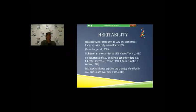or the features of autism, and they found that there was a lot of heritability. And in fact it's gone on to show that identical twins share about 60 to 90% of autistic traits, when the fraternal twins only shared 0 to 10%. So that tells you that there's something going on in the genes. Sibling recurrence is high, almost 20%, another reason why we think that it's inherited.